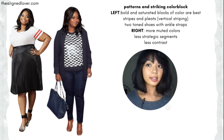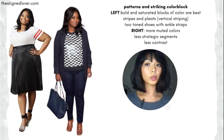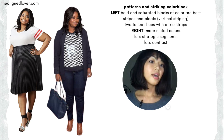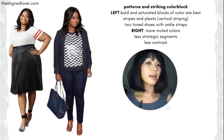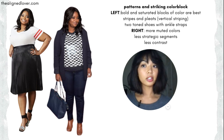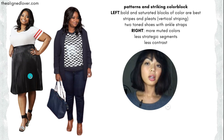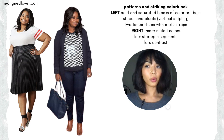All right, this slide is about successful color blocking. You want to use more saturated colors, especially if you're a winter. It just looks a lot cleaner. Be more decisive about your finishes and your colors, and use different textures. Well-defined textures like this pleat here are really great for giving a well-defined but playful image.